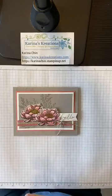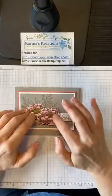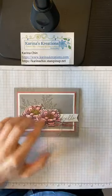Okay, I think I'm ready to start talking about my card, because I thought I would actually teach you guys some tips and tricks with the watercolor paper today.